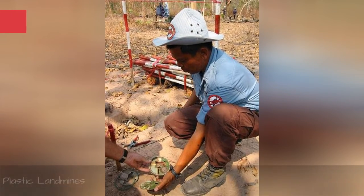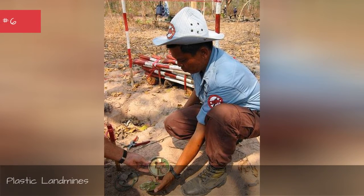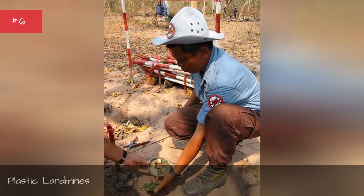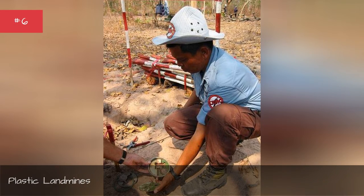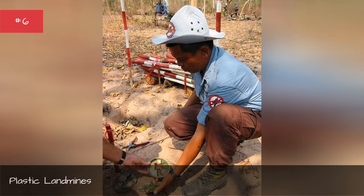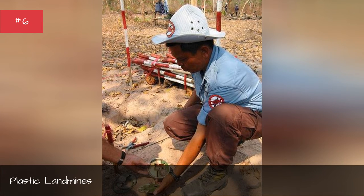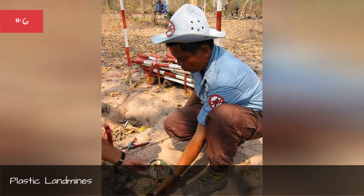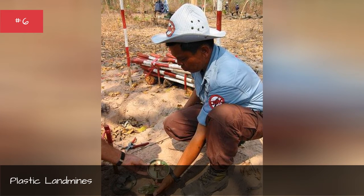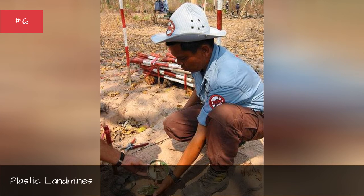Plastic landmines. According to Protocol I of the 1979 Convention on Certain Conventional Weapons, weapons that use non-metallic fragments not detectable by X-ray are prohibited in war. The rationale is pretty obvious, since field surgeons can't remove fragments they can't locate within an injured body.